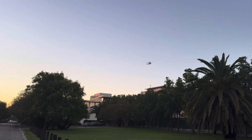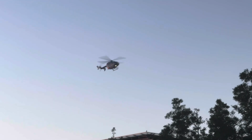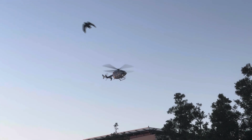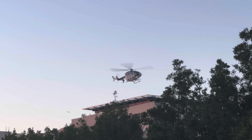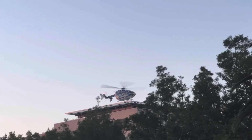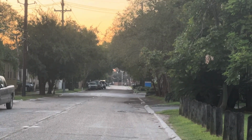All right, we have a rare sight. We're at the end of Chippewa Street, and we are observing a medical helicopter land at Louisiana Children's Medical Center, LCMC. How interesting is this? Still hear the helicopter in the background.